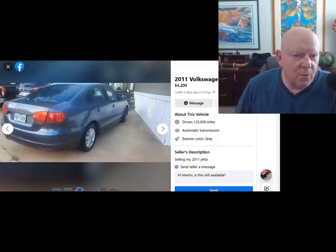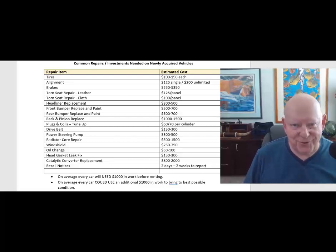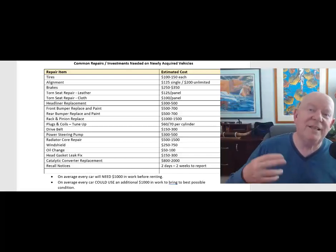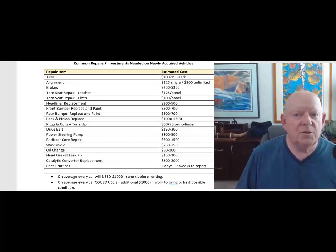Now, what about damage and things that you're going to have to do to fix on the car? All right, so I've come up with a short list of the kinds of things that almost every car has, in my experience now, 5 months into a Turo, having bought 9 cars. I can confidently say that on average, every car is going to need around $1,000 worth of work after you get it. And additionally, every single car could use an additional $1,000 worth of work to put it in its best possible condition. So what are some of the items that need to be added commonly?